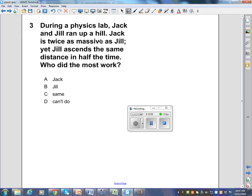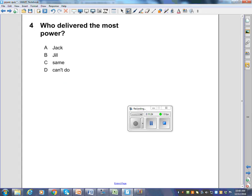Jack and Jill ran up the hill. Jack is twice as massive as Jill, but Jill ascends the same distance in half the time. Who did the most work? Carter, here's the teaching and learning part. Who does the most work? Jack. How come? He's twice as big. They both went up the same height. He has more potential energy because he's more massive. Jack does more work.